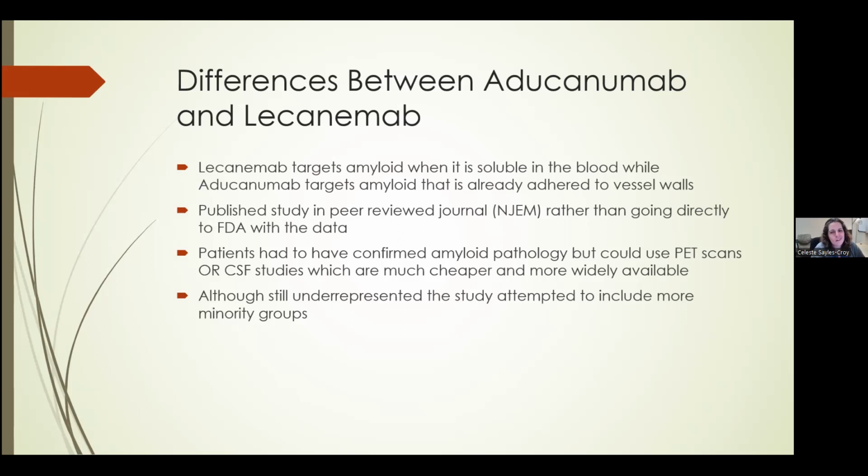And that's something that they didn't do with aducanumab, which they received a lot of criticism for because they went directly to the FDA with those studies. And they did have a website where they published those studies for people to look at, but it wasn't the same as publishing that in a peer-reviewed journal and giving the scientific community a chance to respond to that. So that was something that lecanemab did better.